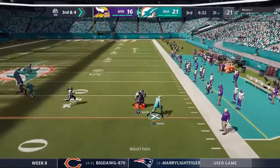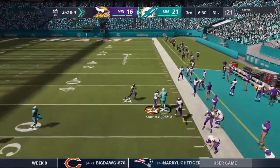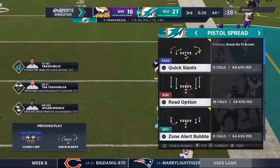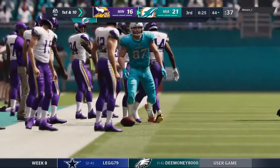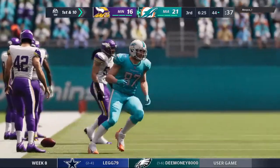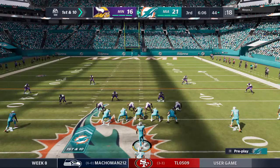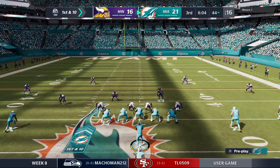Out of the gun on 3rd down. Here's Tua. To the right side, it's Kelsey. And they're going to have this across midfield and inside the 45. That's good. That's a 3rd down conversion, 24 yards there. Nice play. From Viking territory now, they'll come up 1st and 10 at the 44-yard line.